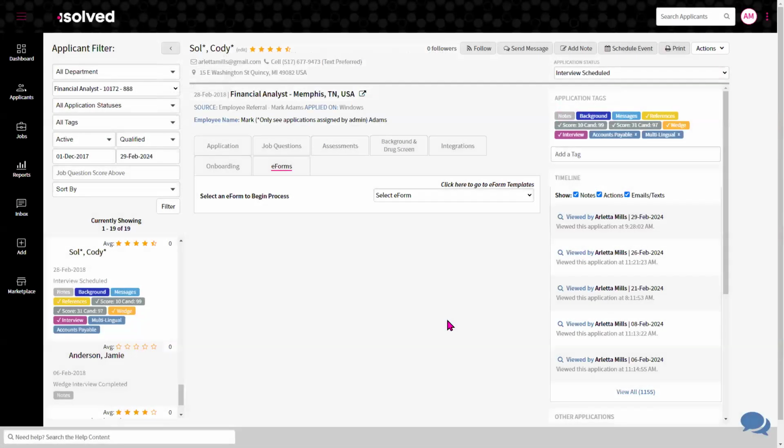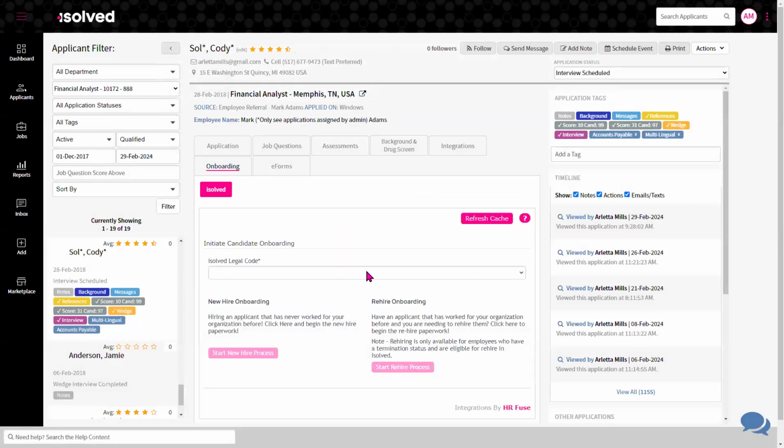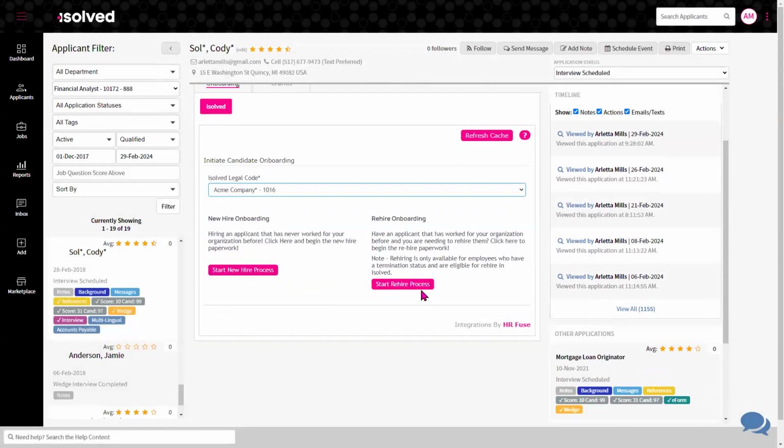Now, let's say Cody signs that offer letter and you are ready to hire him. This is actually where you can start the onboarding paperwork. This goes right into ISOB. So I'm going to have to answer a couple pieces of information. For me, I have to tell the solution which tax ID, because you can have multiple tax IDs. Is this a new hire or rehire? If you are in an industry where you rehire seasonal help, this is a great tool because you can ask your rehires to go through onboarding again and get their updated information.